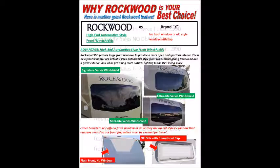Now on the bigger units, a lot of times you're going to have your bedroom up there, and the bedroom would be a smaller room. But again, the front windshield really opens it up and makes it feel a lot more spacious. It's not so closed in. It's not dark up there like the units without the front windows or windshields.